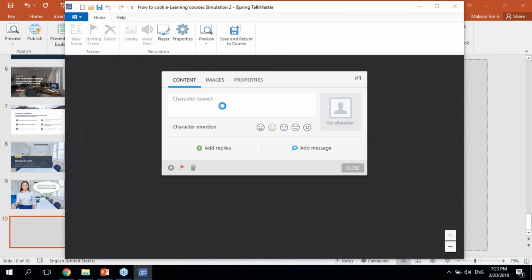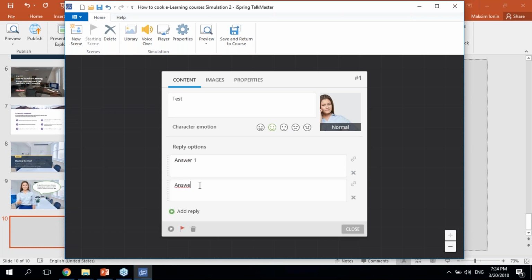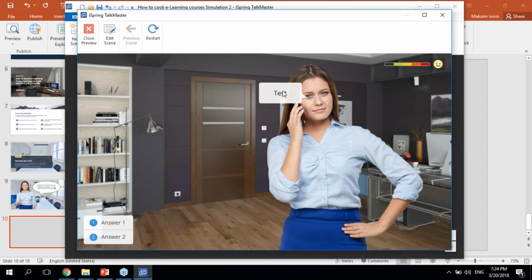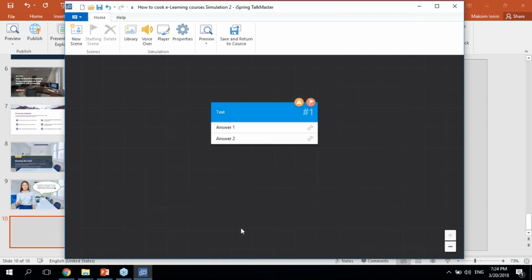There are two ways you can work with iSpring TalkMaster. It's possible to do speech, like the question and the answer options, or you can add the information over there. And that's the way it will look like. Let's just preview the scene. So you see the word cloud from the character, the answer options, and the emotion meter. And I'm sure that it is very intuitive.